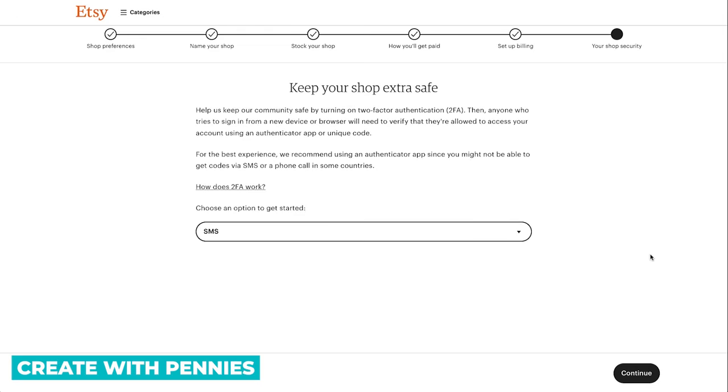And this is basically to keep your shop safe so that you are not having people access your account, steal your account, take your information, charge up a bunch of money, things like that, because Etsy does have your billing information. They obviously just got your credit card and put it into their system. So you want to keep people out of your account.